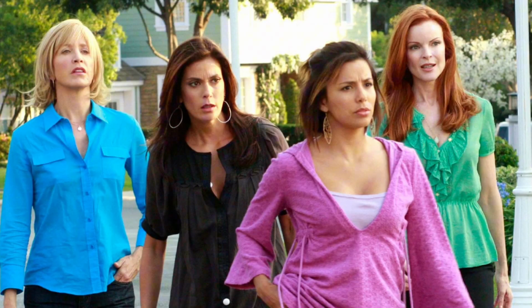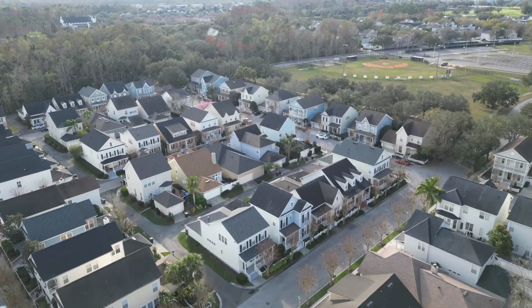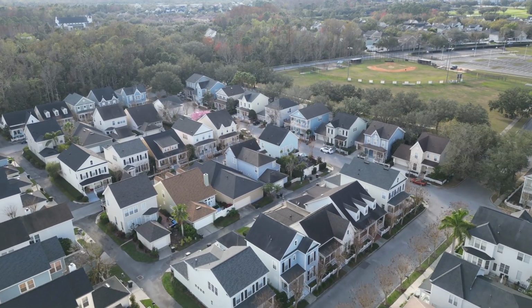Number 1 is, if you've ever seen the ABC show Desperate Housewives, you know that street was called what? Wisteria Lane. Well, did you know that actually came from Celebration? Wisteria Lane is located in the main village just south of Town Hall, and Disney, of course, designed Celebration. They also owned ABC and still do to this day. And the story goes that Disney got the idea for Desperate Housewives based off of Celebration. Pretty crazy.